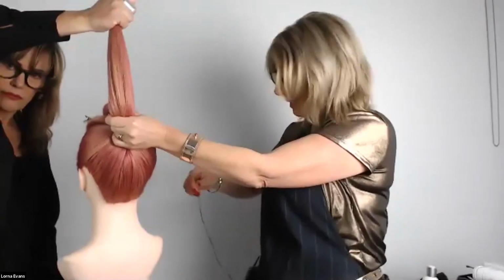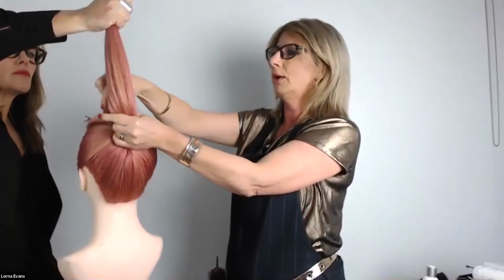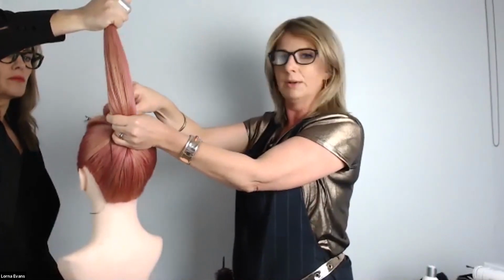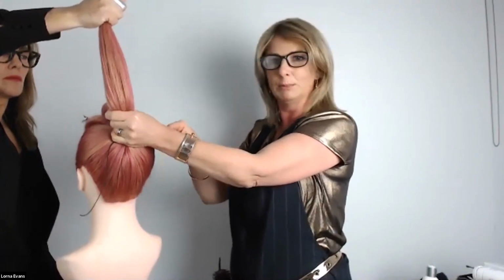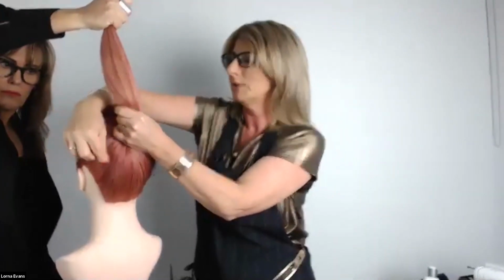Okay, so here's a trick with working with hat elastic on your own. What you're going to do is take the hat elastic and put 3/4 of the hat elastic on the opposite side. My little pinky is going to pick up that little bit of hat elastic. So this little piece here will sit, and the longer piece will come around.